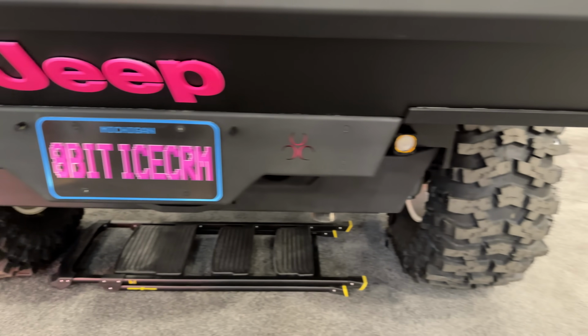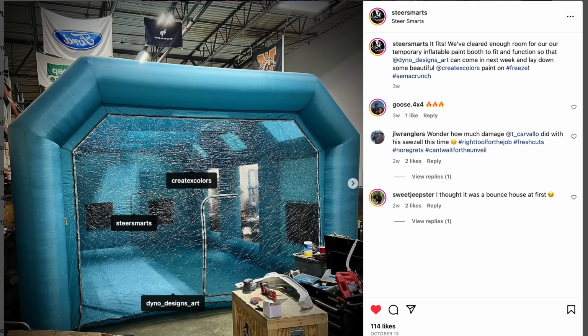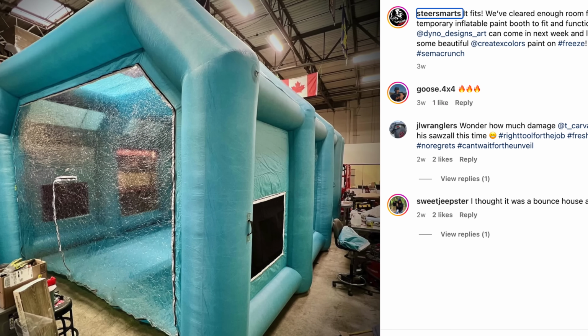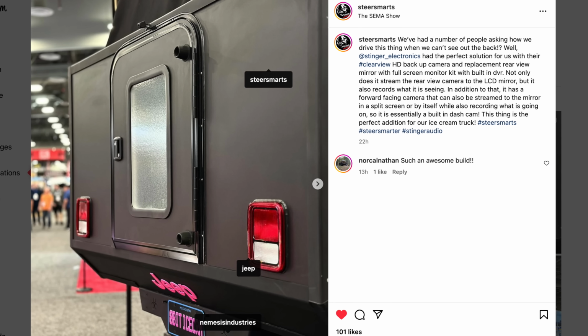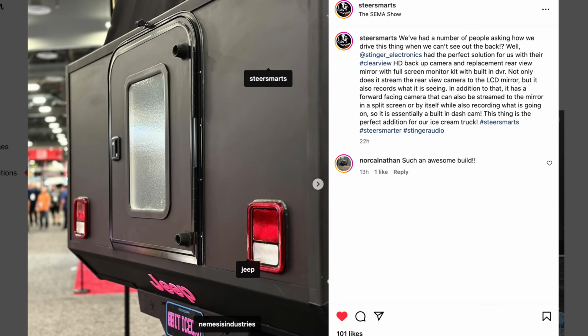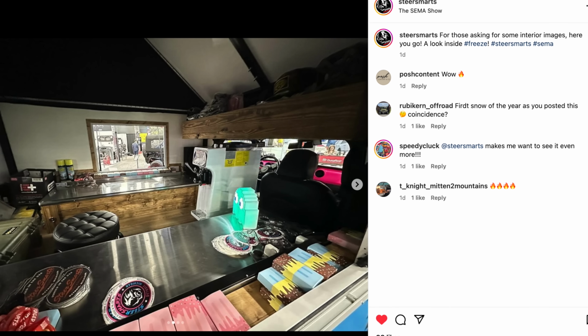All of this has been painted on, I'm told, so this isn't just a simple wrap. It's actually a lot of airbrush work. Nemesis Industries has some great body armor custom made to fit this, to fill up where that rear door used to be and put that tub on the back so that they can serve some ice cream out on the trail. I absolutely love everything about this build.